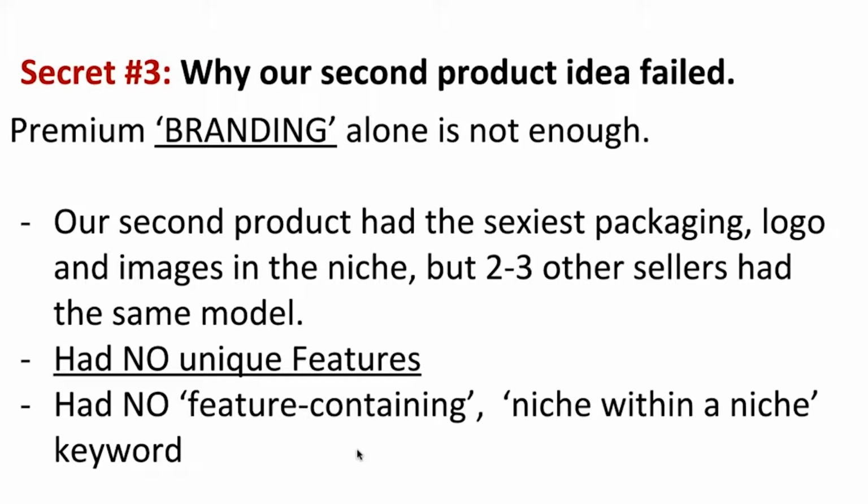I tell people all this all the time. You can't sell the same product as someone else and charge more just because your listing is better, just because your photo is better, just because your product is more shiny. If it doesn't have any unique, useful features, then the customer is just going to buy the cheaper one. Why would they choose you? Always be thinking about, why would they choose you over the other guy?